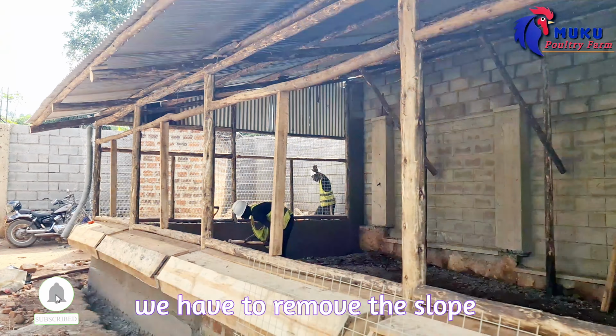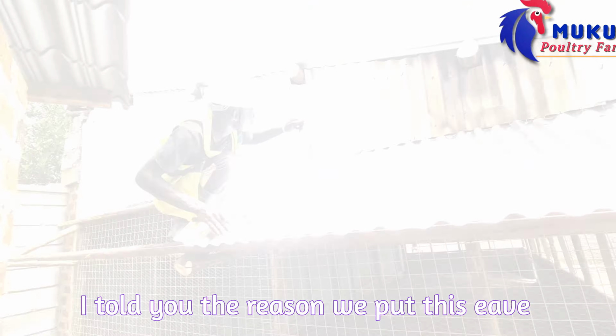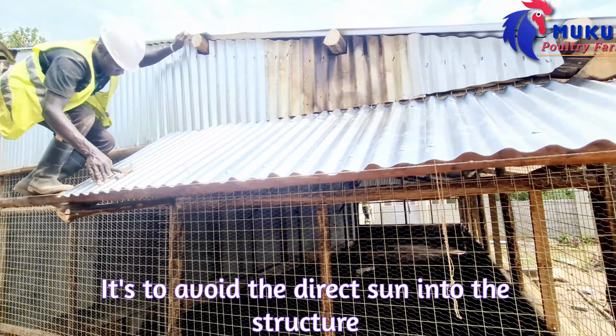So from there, you also have to put on this eave. I told you the reason we put this eave. It's to avoid the direct sun into the structure. That's one. Another thing is to prevent the storm. In case of a storm, we don't expect strong winds to enter the structure. So from there we had to put this gutter to collect the water. We don't want the water to splash into the whole compound.